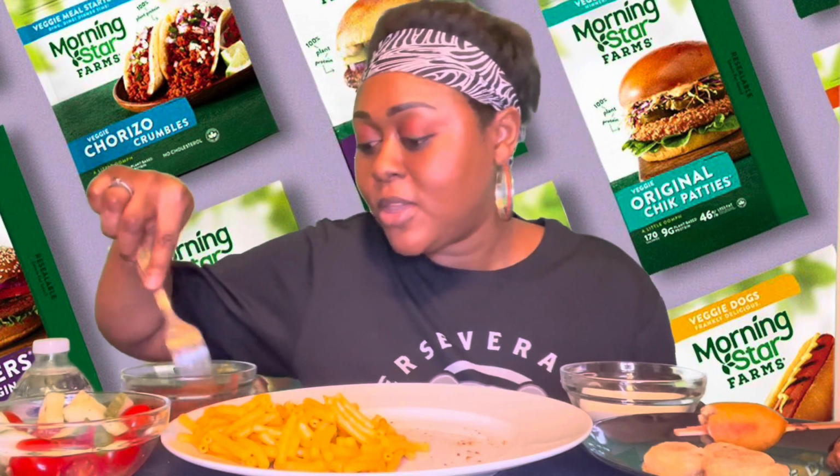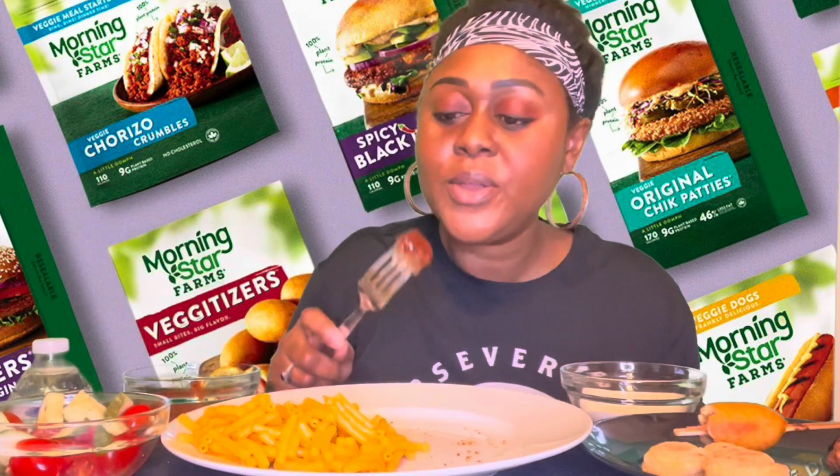One more of these meatballs. What did I want it in? The barbecue. But these are decent. Much more so with the barbecue sauce though. By itself, I wouldn't want to just be eating those.